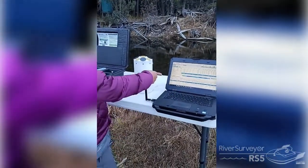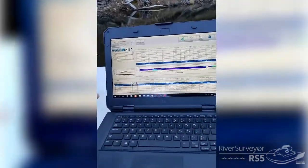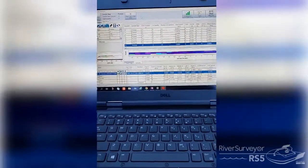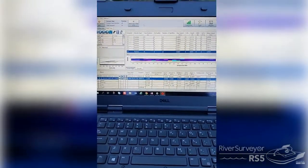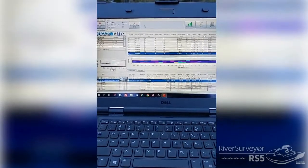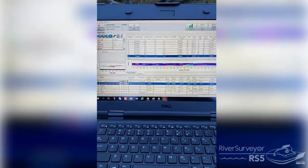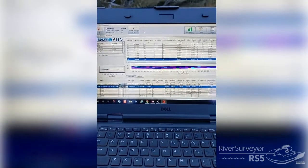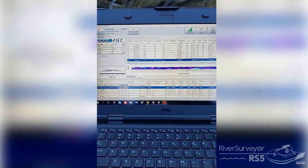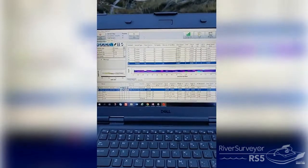I'm going to pull up here the discharge summary. This discharge summary will basically list the discharge values for all the individual transects of your measurement. And then it'll give you statistics. It'll tell you the mean, the standard deviation, the covariance, that sort of thing. On top of that, you might be interested in the Discharge Summary report, which is a PDF report. Many agencies like to see that.